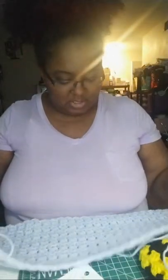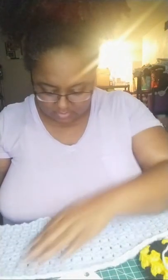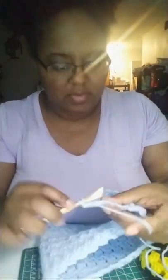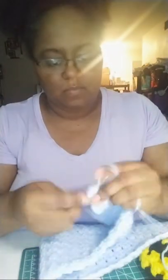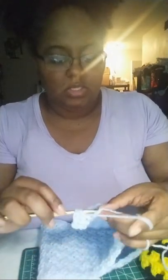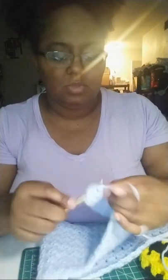Just double checking my work real quick. Making sure I'm not having any more issues. I think I got everything right now. I want to make me some leg warmers too this year, or like boot cuffs so I can wear my boots.